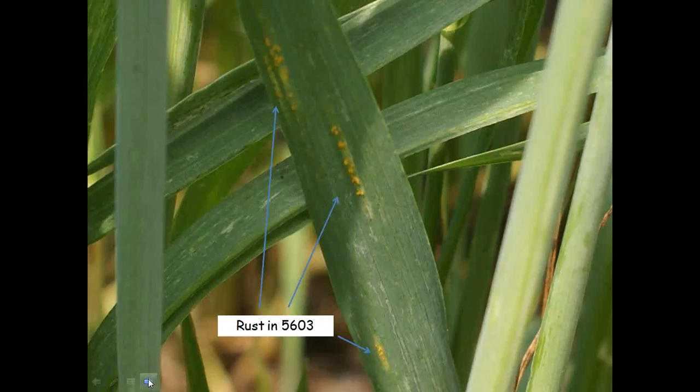Wheat prices have been going up quite a bit over the last week or so, and an application of a fungicide like Tilt or Bumper or Quilt, any of those that would easily control the rust. So an easy fungicide application here would slow this down.